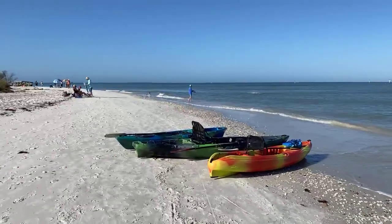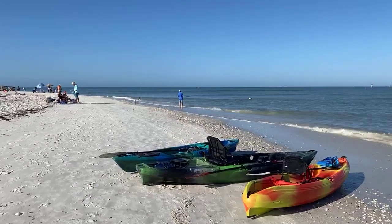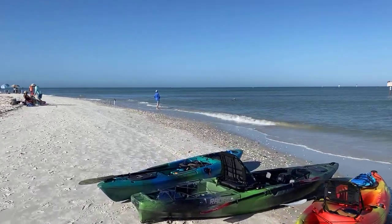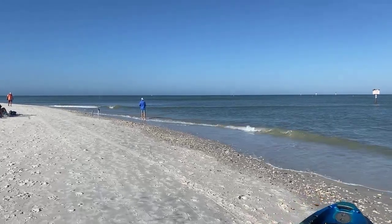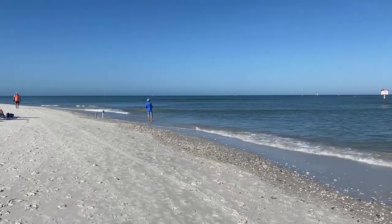Look at that. Did you see how high he dove from? That's amazing how they do that. He was way up there, that pelican. It seems like when they get lazy, they go over by the fishermen and wait for the fish to come in on the shore.